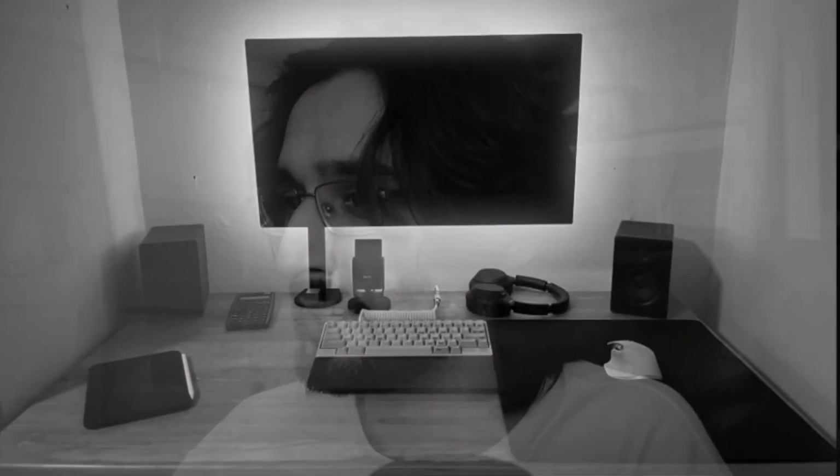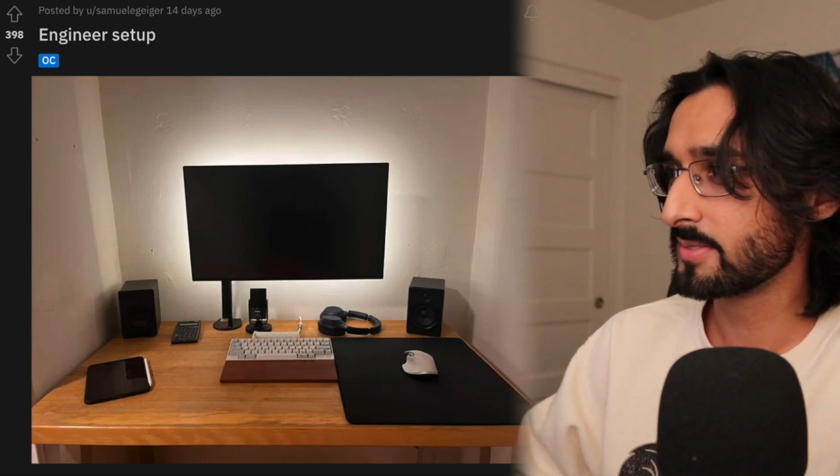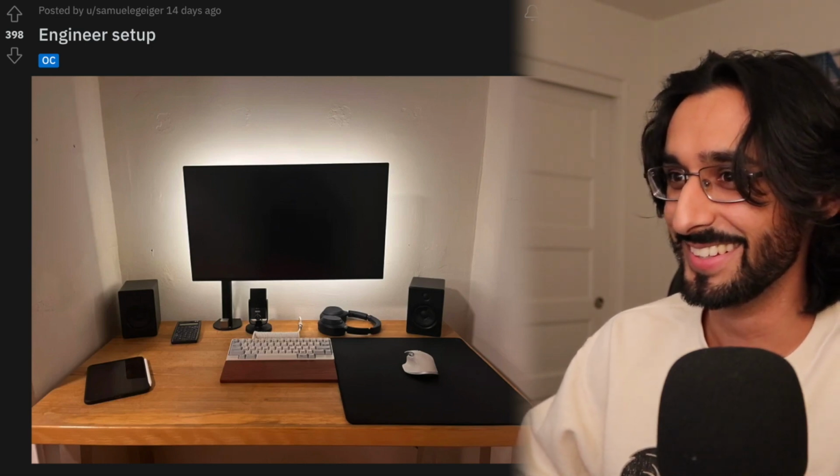All right, well, with two 10 out of 10s in a row, I knew we were due for something like this. What in the dystopian society is this shit, man? What? It says engineer setup. Yeah, we wonder why engineers are so sad, and then they put themselves in setups like this, and we're like, no, the signs were there.